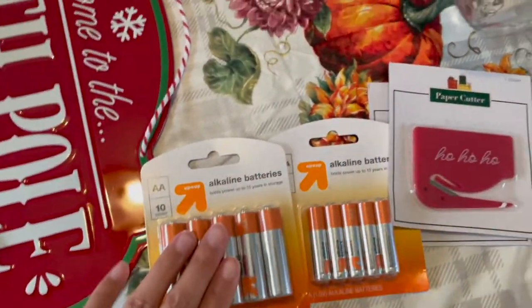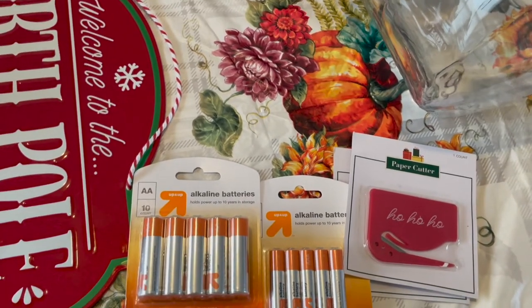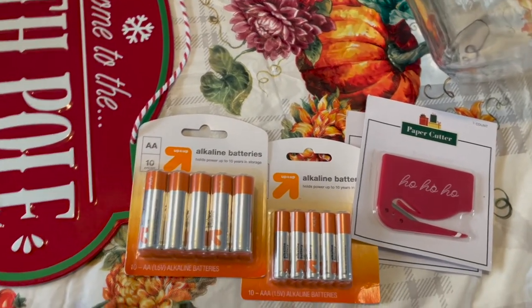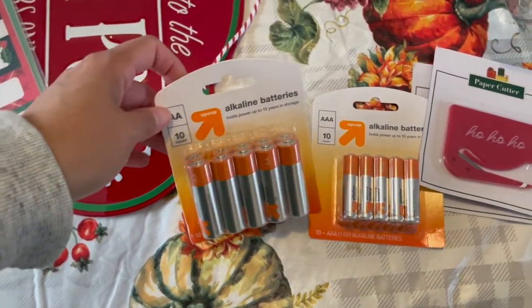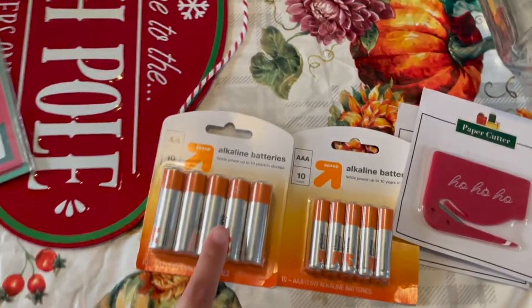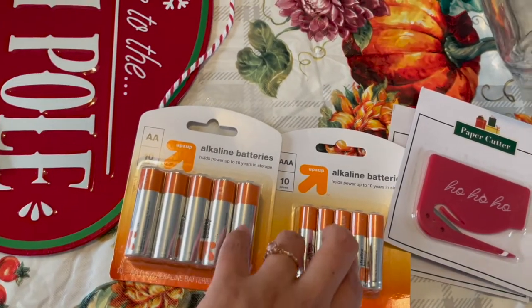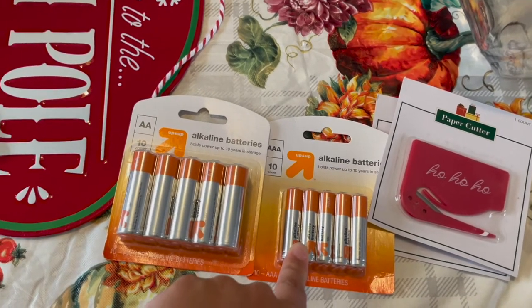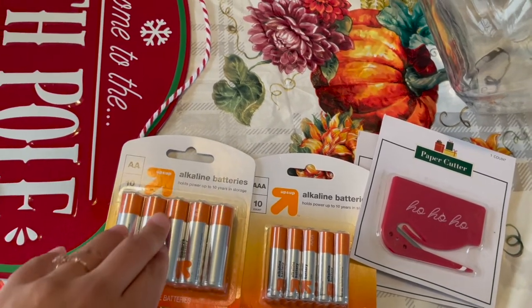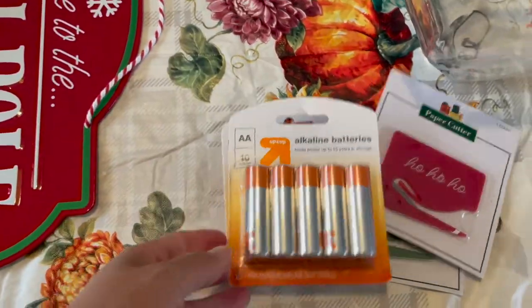And then I grabbed batteries because we completely ran out of double A's, and I like getting the Target ones because they're a little bit cheaper. They're like maybe $2 cheaper, and they work just as well. So I picked up AA and AAA, and then I went to put them away, and my fiance must have picked up some more AAA batteries because I saw some in there, and I was like, oh, well, I guess we'll have extra AAA batteries.